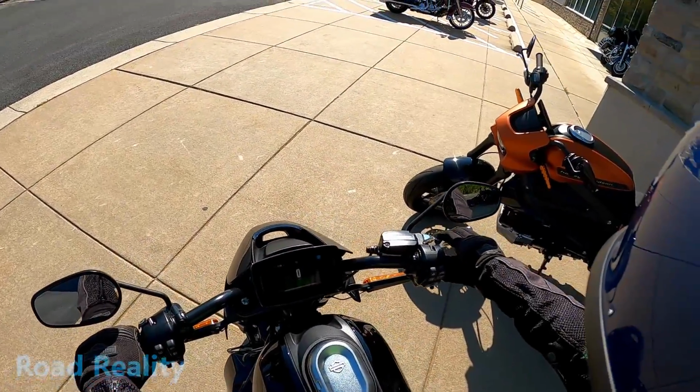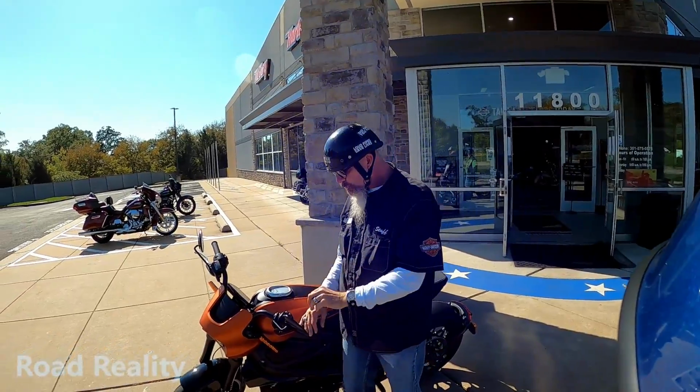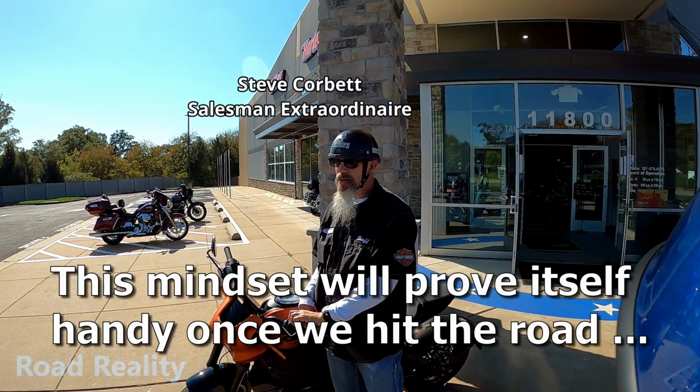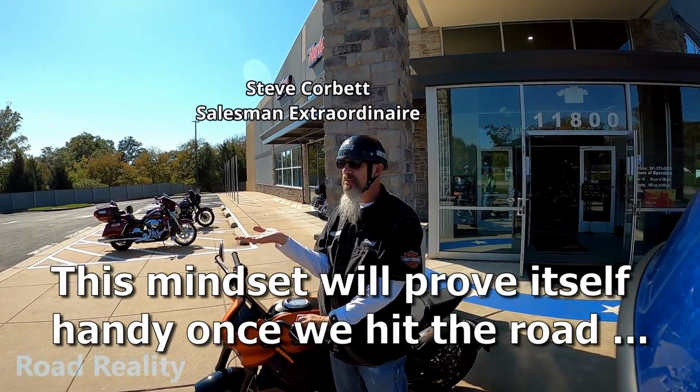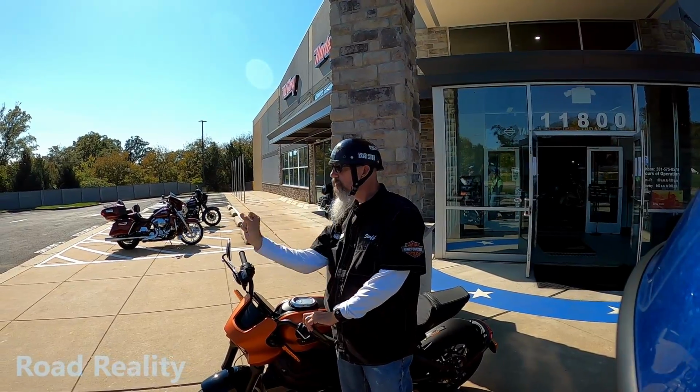Look at that. That's the first thing I noticed, and it's the weirdest thing. You don't have a clutch. That means your brain can do other things. You don't have to worry about coming up to a turn. Do I downshift? Do I upshift? Do I feather? Nope. Pick your line and go.